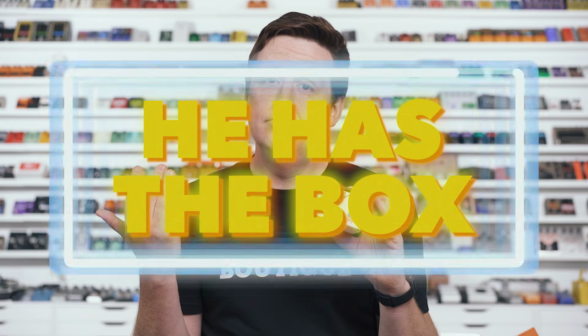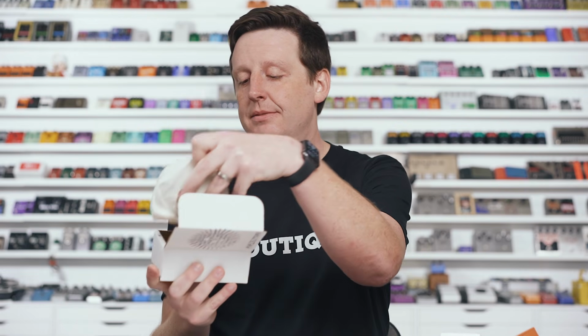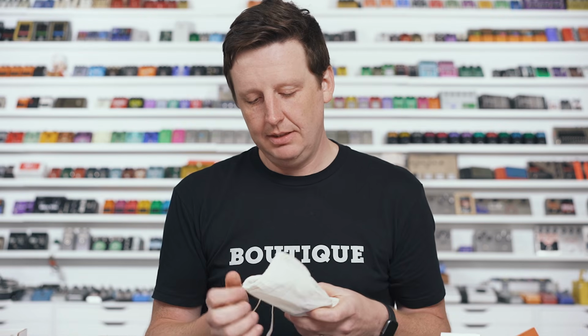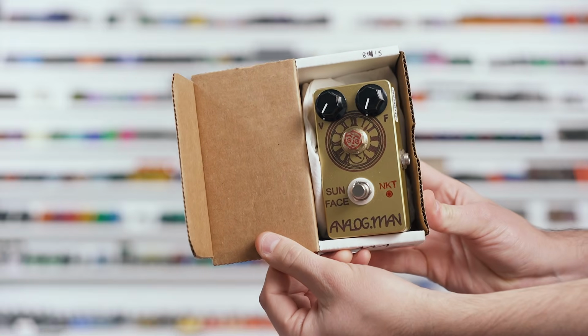My favorite, though, I have the box. He has the box. Is the Sunface NKT. I'm not going to get into having the sticker and manual and all that stuff that really excites me, but I do have the bag, and that still excites me. Here it is. NKT red dot. Very, very rare transistor type. I don't know that it sounds better because there is no better. Maybe it's because it's so rare I feel like it's better, but I do love how it sounds.